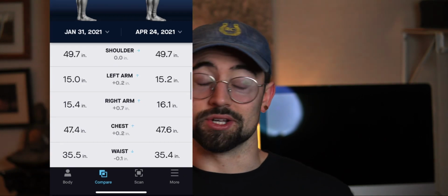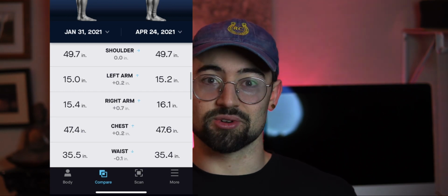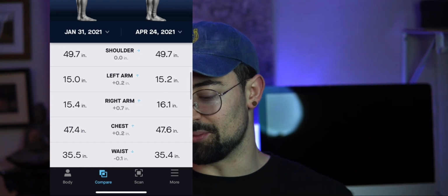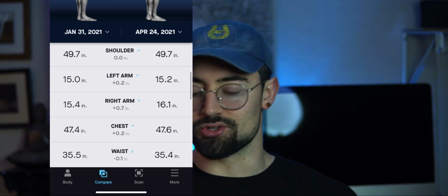Waist to hip, if you look, shoulders are the same. So shoulders are the thing that I improved upon the most when I was using Turkesterone. It seemed like almost all my weight gain just went straight to my shoulders. So that's good to see. My arms are actually up a little bit. My chest, waist is down a little bit. So pretty much all my upper body numbers are similar.